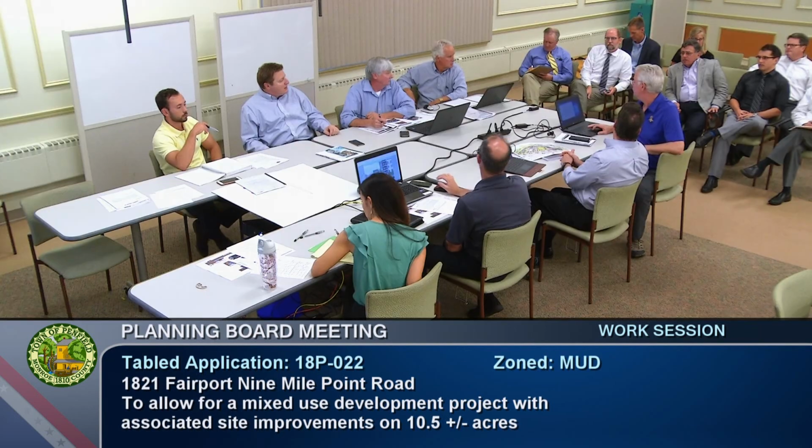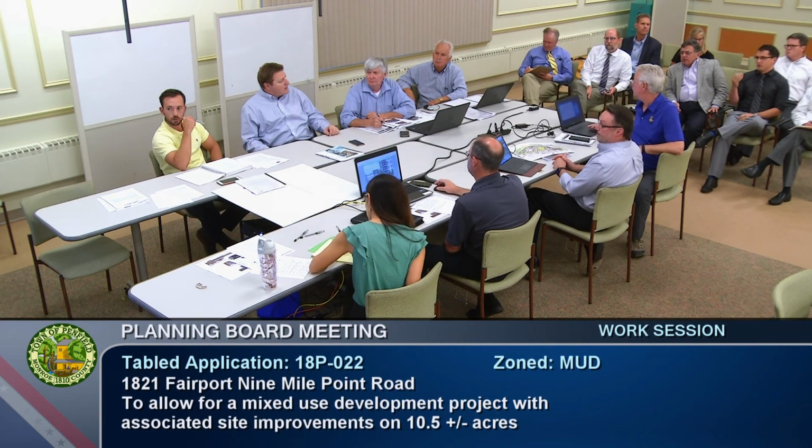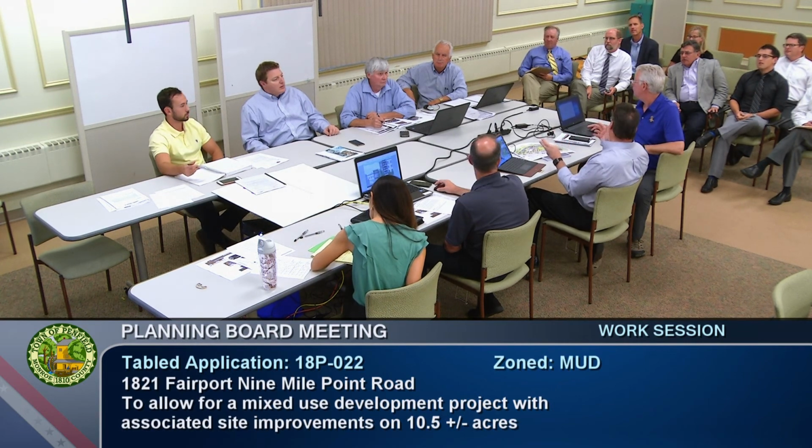What is that? That's a vertical board and batten siding. So it's 10 inches and then a protrusion that sticks out. So it's vertical board and batten. So you're proposing cedar. You're proposing a cementitious material. At this point, we're proposing a vertical vinyl board and batten siding.